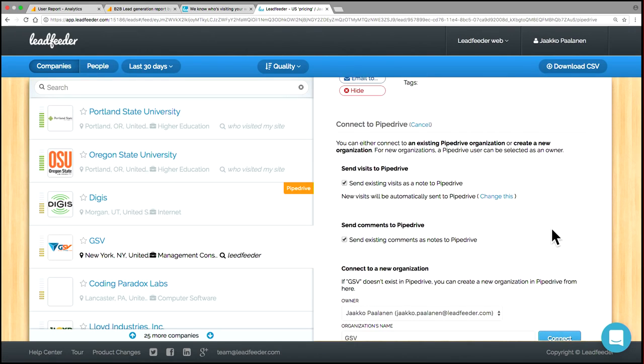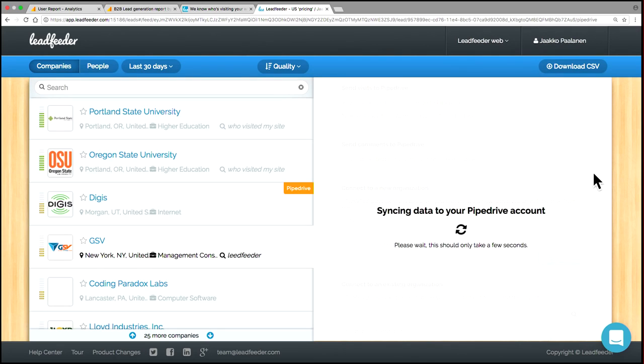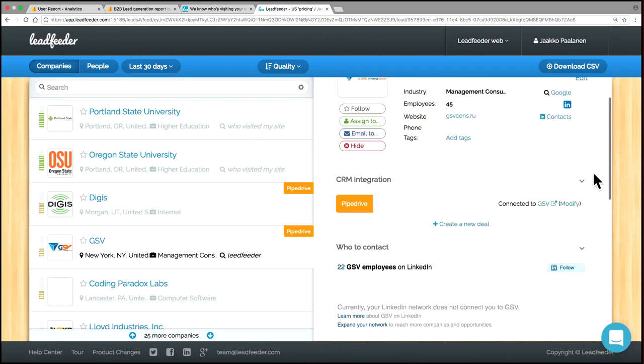I can choose, do I send visits to Pipedrive and also upcoming visits to there. So once I connect it easily from here to our CRM, the next time a company visits our website, it will automatically be sent to our CRM where the sales guys can follow up from there. And how our users usually do this is that when they have a quality company that has multiple visits, hits pricing pages and things like that, then they send it to the CRM and they'll handle it from there when the funnel goes further.